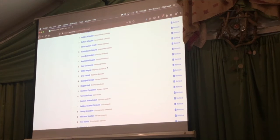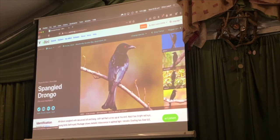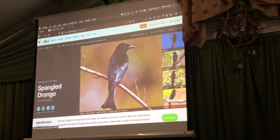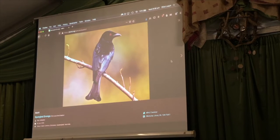Spangled drongo. You'd like to see that? Yes, very beautiful. So we saw a small flock of these potentially starting to head south. So they're another migratory thing. They go up and down the east coast. All black, about this big, and they've got this fish tail. They're the only thing that has that fish tail.